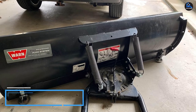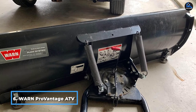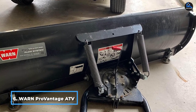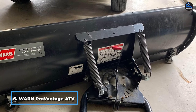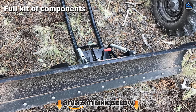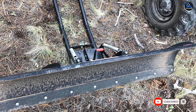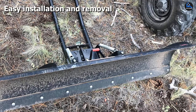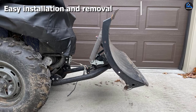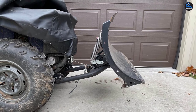The number 6 position is dominated by Warn ProVantage ADV Snow Plow. This package deal features the whole kit including the mount, base, and blade. The plow mounts comfortably to the front of your ADV, which makes installation much more straightforward. When the season changes and the weather gets warmer, there is no need to remove the mount. But if you feel the need to do so, installation and removal is easy. Ultimately, this is a durable piece of equipment, which does the job well.